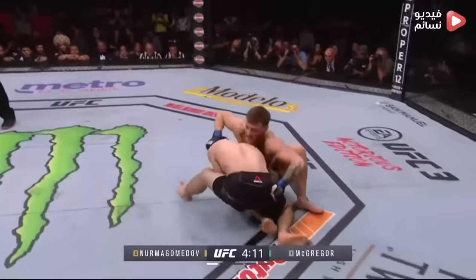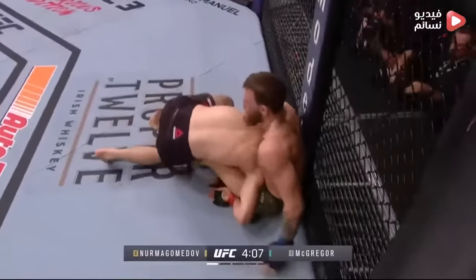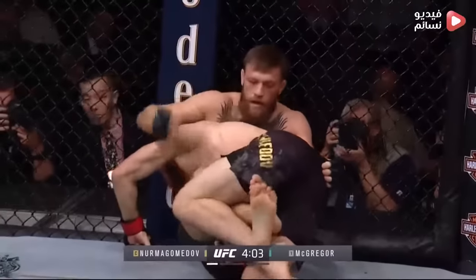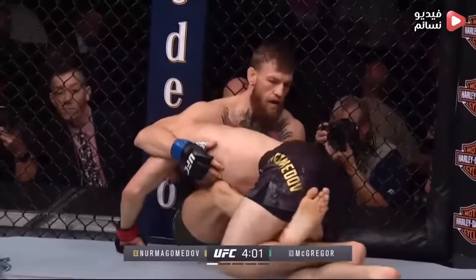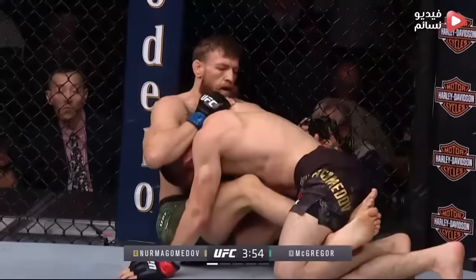Look at him spinning around. Khabib looking to complete the takedown, and he gets it. Man. Conor gets right up to the cage. Let's see if he can get back up to his feet. It's one of the big questions. He's got his feet tied up well. Look how good Khabib has done a job of wrapping those two legs up together.